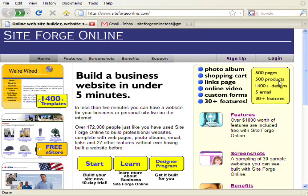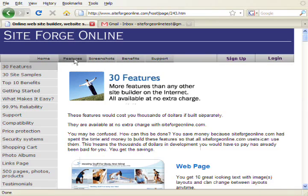For one basic price, you're going to get 500 pages, 500 products, and over 14,000 different design templates to choose from, as well as 5 emails and 30 plus features. To start, you can click the sign up button or click the start button down below. But first, let's take a look at our features.